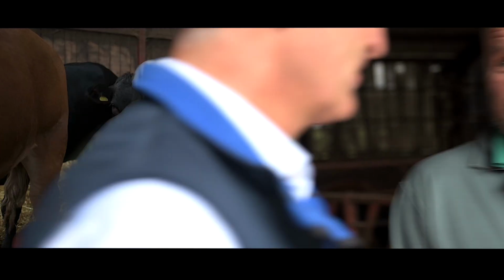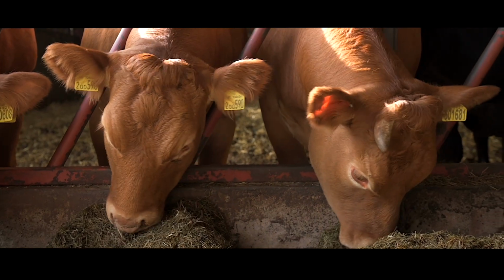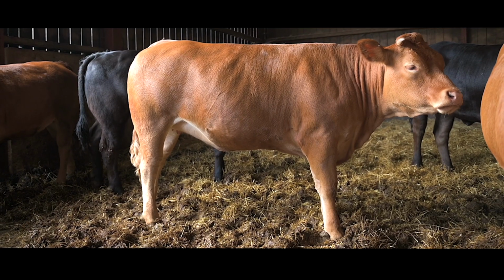Andrew was having problems with acidosis with his cattle in a few cases, and he was looking for a product to address this. So at Carr's Billington we advised him to use Actisaf yeast. Past experience has told us that Actisaf yeast will give better rumen stability, better live weight gains, better fibre digestion and overall better carcass.